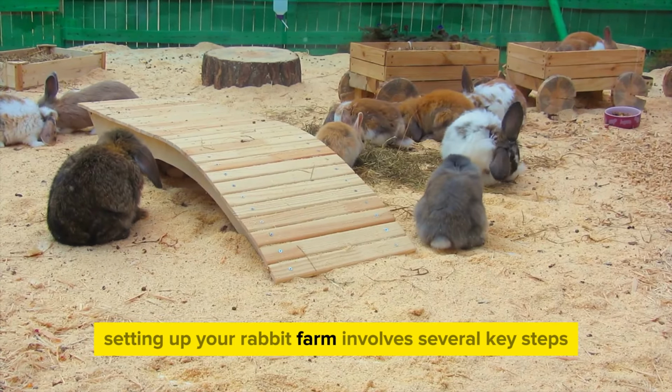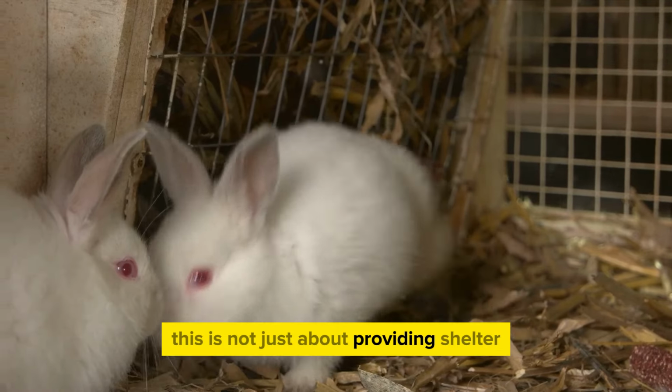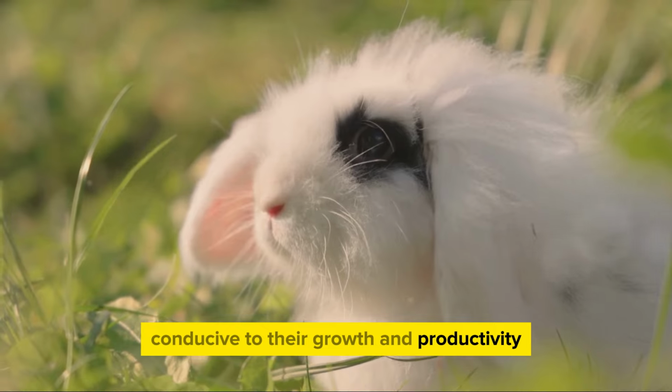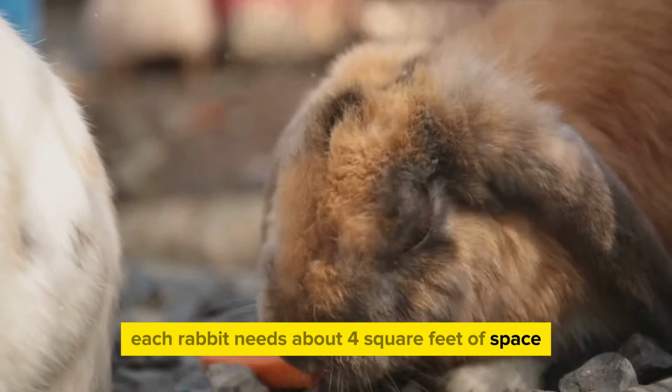Setting up your rabbit farm involves several key steps, each as crucial as the next. Firstly, you'll need to build suitable housing for your rabbits. This is not just about providing shelter, it's about creating an environment conducive to their growth and productivity. The housing should be spacious, well-ventilated, and easy to clean. Each rabbit needs about 4 square feet of space.